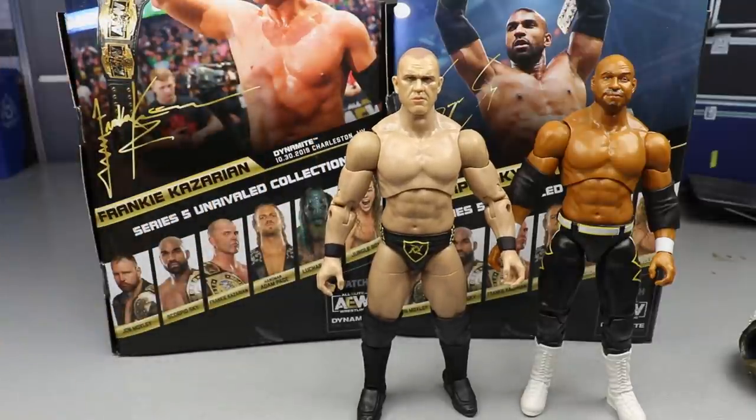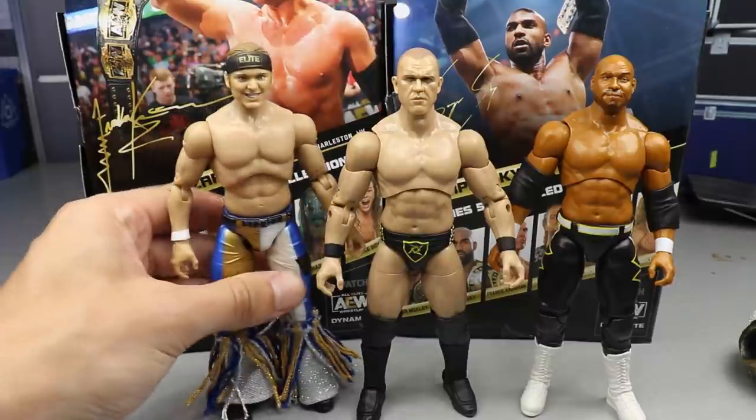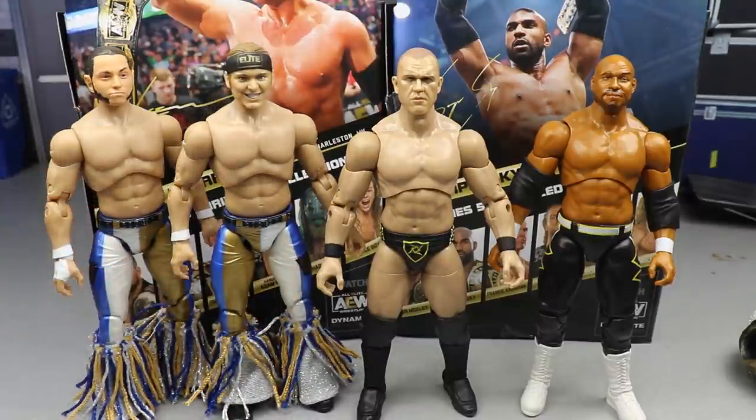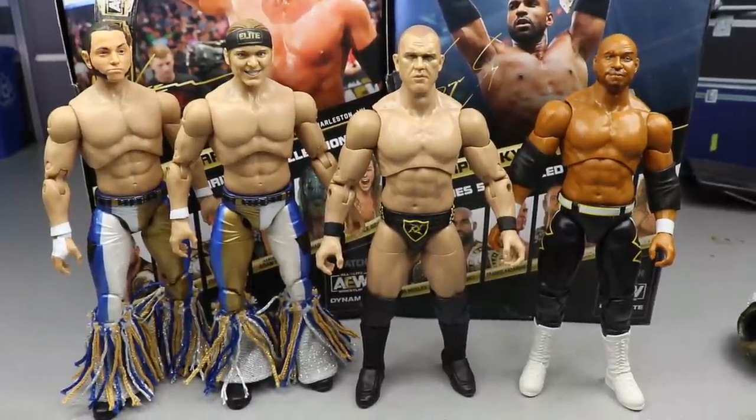And if you guys wanted to see another tag team, we can also see what they look like up next to the Young Bucks. If you guys would like to do this, here is the Young Bucks up next to them. And I think those scale well. No issues with that for me, at least.